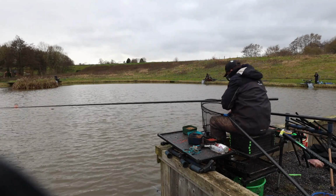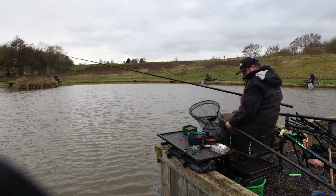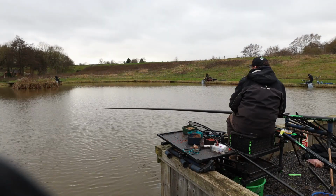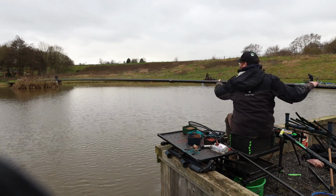The wind has got up, and it has actually got pretty cold. I've actually walked back to the van to get a fleece. I was quite surprised really. I didn't realise it was going to be quite so cold.